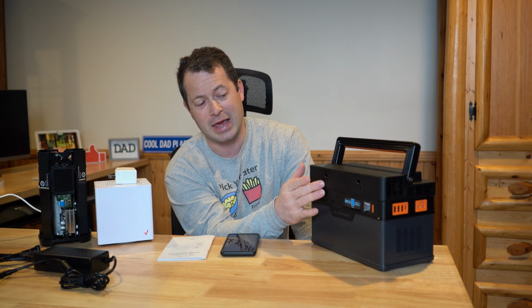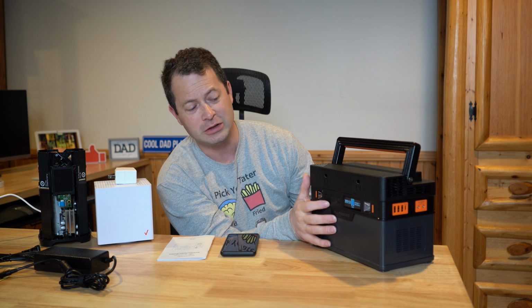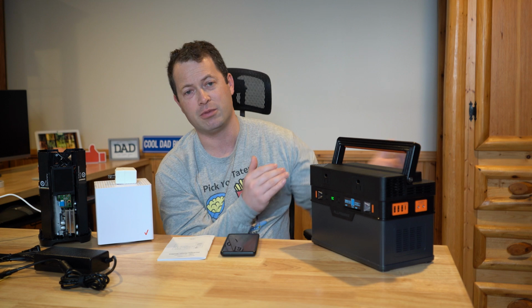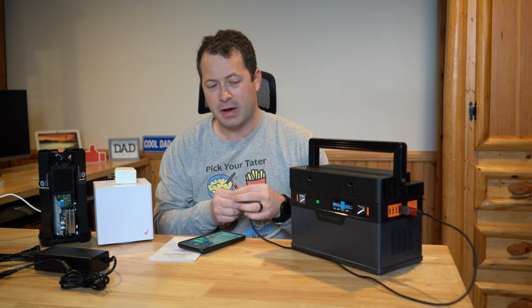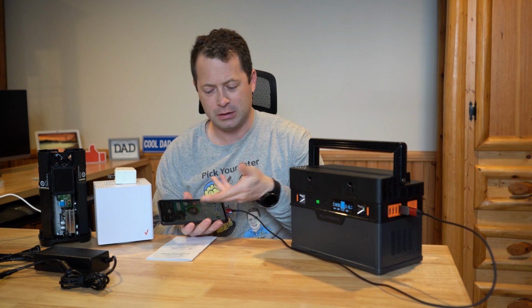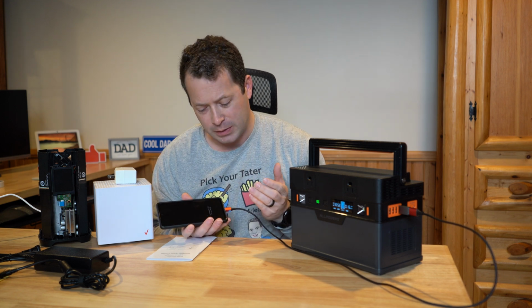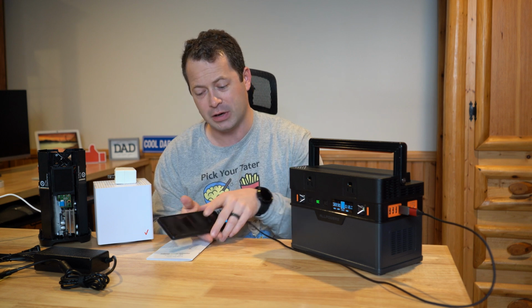So in order to actually enable the AC or the DC, for the DC, you just press that button once and the light will turn green. That means your DC ports are now active and they're ready to send power out. So I can plug in my phone to the USB, and then I can hook it up here, and you'll see that it charges up, and it shows me on the phone that it's doing fast charging, and that it takes about an hour for mine to get fully charged from 39%.